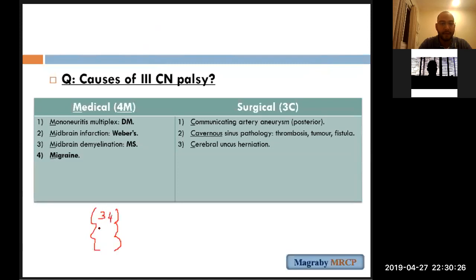And in the pons, there are the fifth, sixth, seventh and eighth cranial nerves. In the medulla, there is the nucleus of the ninth, tenth and eleventh, and twelfth.